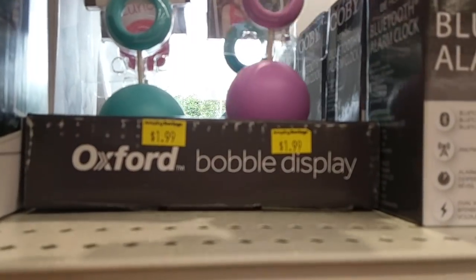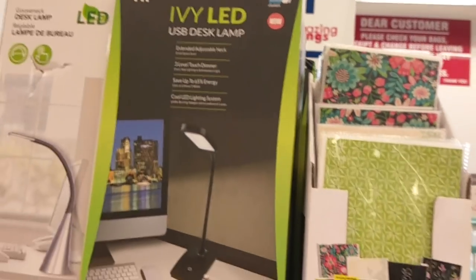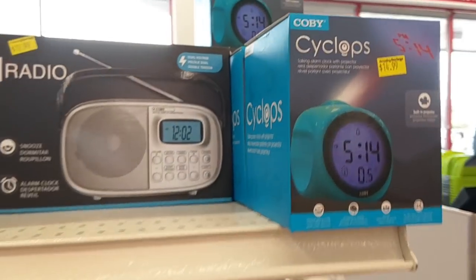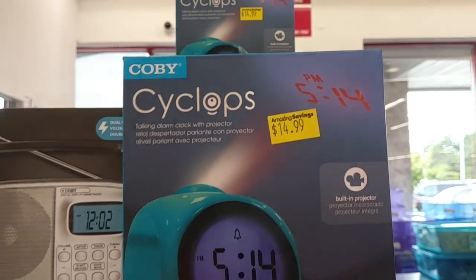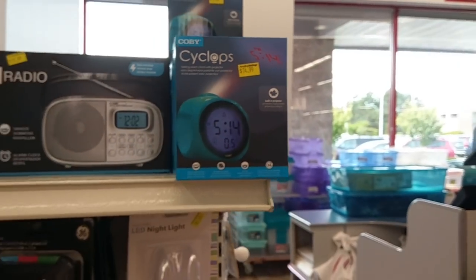What is this? Bobble display. Oh, that's cute. Oh, look at that. How cute. Cyclops. I need to buy that for my friend Seymour. She's French.